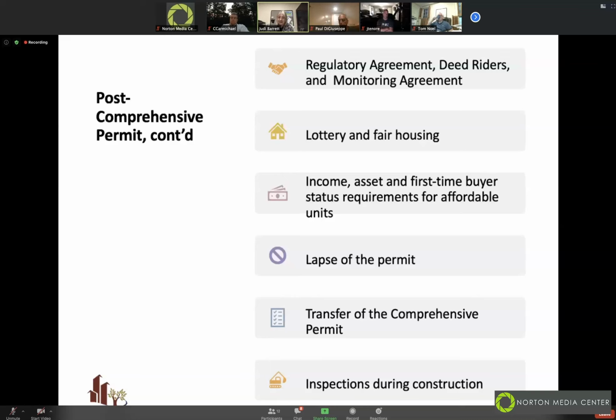The applicant has to come up with that fair housing plan and a lottery plan for advertising the availability of units, receiving applications for them, and selecting their tenants or homeowners. And so all these things come into play. The permit can lapse after 3 years if the applicant hasn't activated that permit. The applicant can request a transfer of the comprehensive permit. You don't have jurisdiction over that, but you get notified of it.